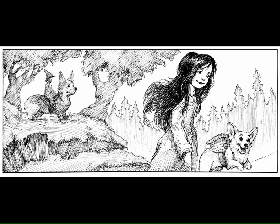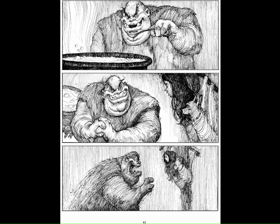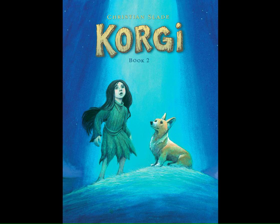And a lot of it is light and happy, but actually scary things do happen. In this first issue, this ogre-like creature wants to eat them. But of course they escape and use their marvelous powers and stuff.